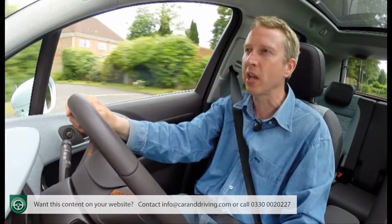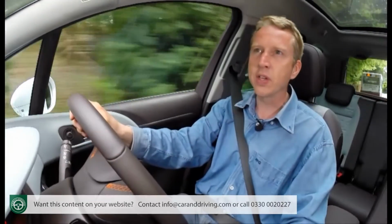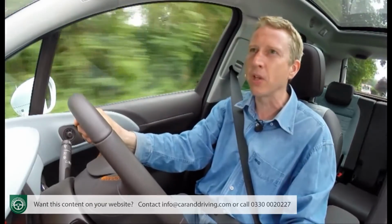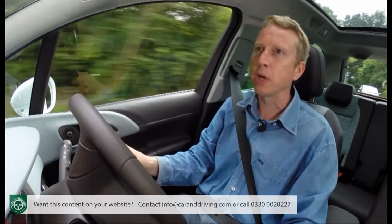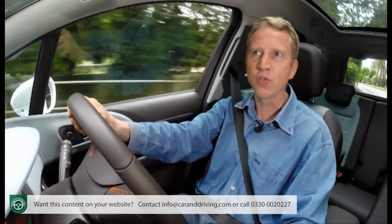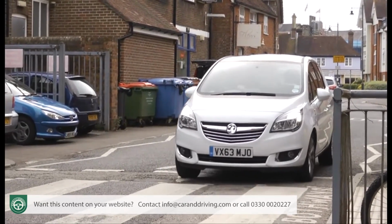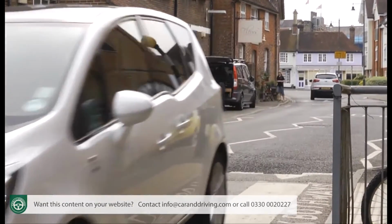To be fair, the feeblest 75 PS 1.3 litre CDTI unit doesn't do too badly, managing 60.1 miles to the gallon on the combined cycle and 124 grams per kilometre of CO2, figures that improve to 68.9 miles to the gallon and 109 grams per kilometre if you order this power plant in EcoFlex 95 PS form, with a stop-start system that cuts the engine when you don't need it, stuck in traffic or waiting at the lights.